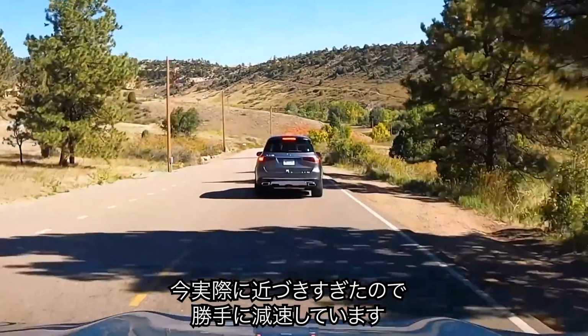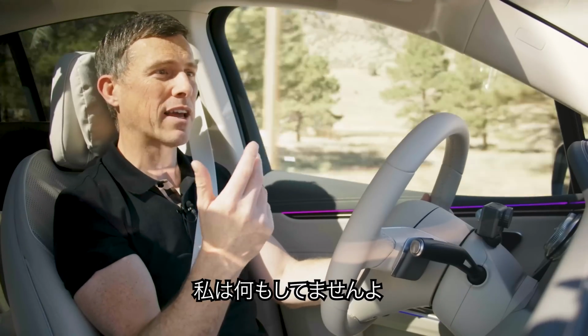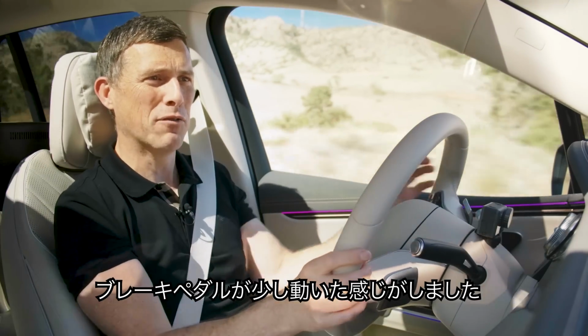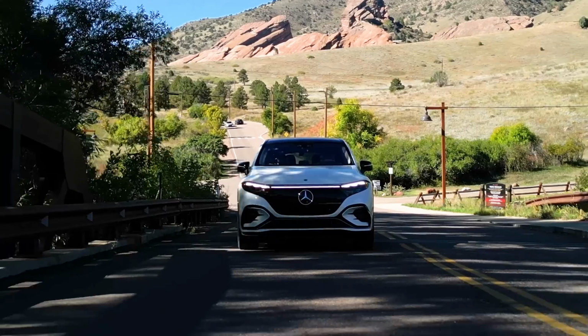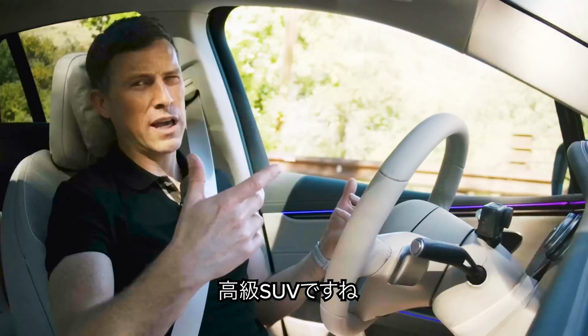Look now, see, it's braking. Car in front is going slow. This car is now braking. I'm not having to do anything. I can actually feel the brake pedal just depress automatically below my foot. It's a little bit weird, but it's also very clever. I am doing absolutely nothing, which is sort of how it should be in a luxury SUV.